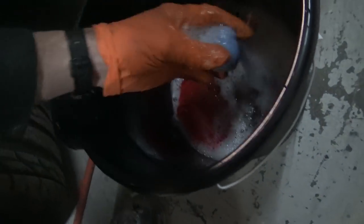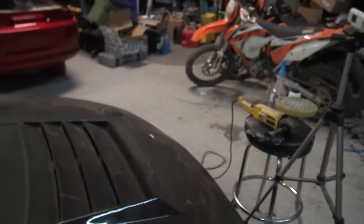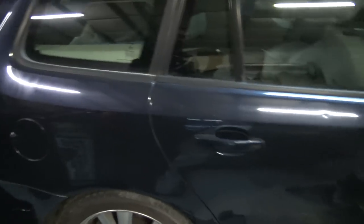So basically what I'm going to do is take this little bucket of soap and water. I have some clay in here. Do a quick little clay bar, and then hit it with some compound on the buffer. Kind of see what it does when it cleans up, because looking at the car in this light, it doesn't do it any justice, especially for the color. You can also see going down the side, I mean, it's just trash. It just doesn't look good.